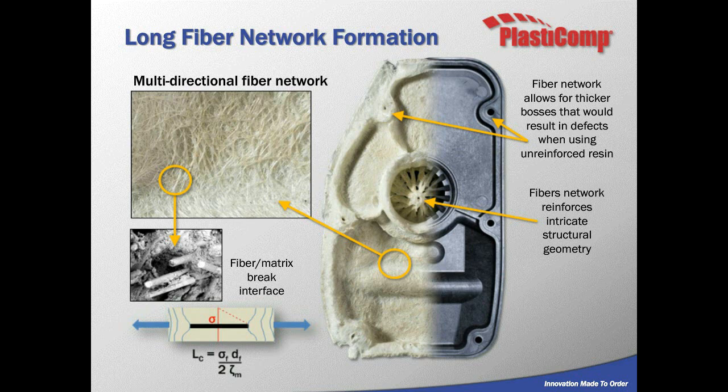Now, if we look a little bit lower, you see that black and white picture, and that's an image demonstrating what the pull-out interface looks like. So, kind of like when you're thinking about rebar in cement, you don't have short rebar. No one actually uses that. That's because you need longer rebar to reinforce that cement.